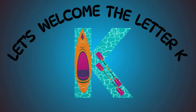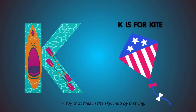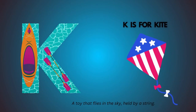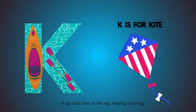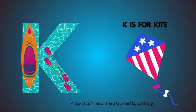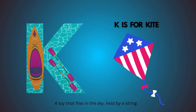Let's welcome the letter K. K is for kite. A toy that flies in the sky, held by a string.